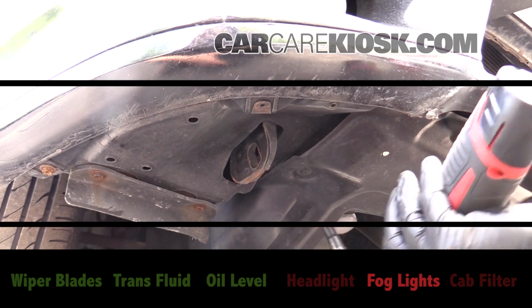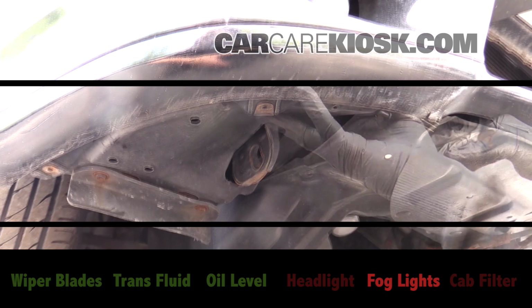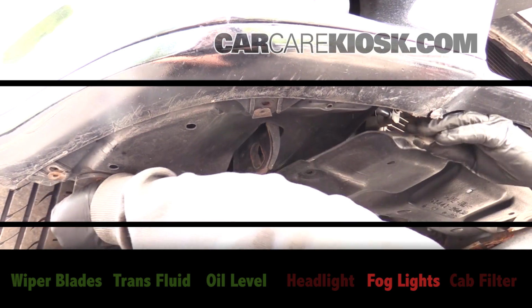To change the fog light, you'll have to peel down a panel under the vehicle. This will require some tools and for you to contend with gravity as you complete it.